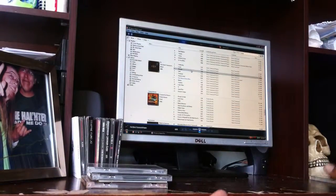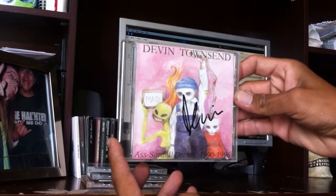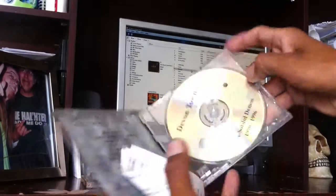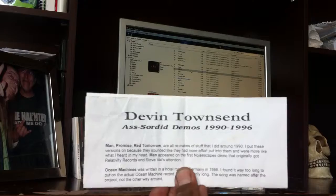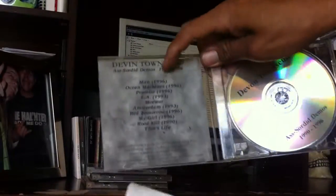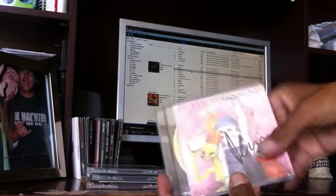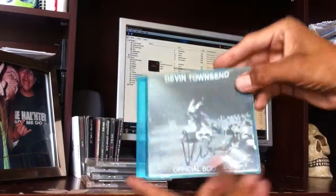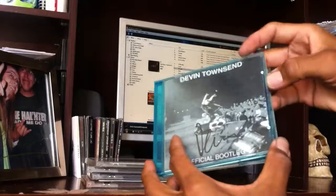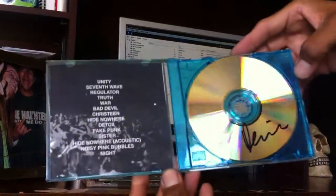So that's that. Next up, we go with the Assorted Demos. Volume 1. I don't have Volume 2, but this is the first volume here. So along with the CD itself, you get the songs, but you also get like a little paper here kind of explaining what the songs are about. So that's that. Moving on, we go to his live album, or his official bootleg back in the day. Once again, he had to special order this through Heavy Davy Records.